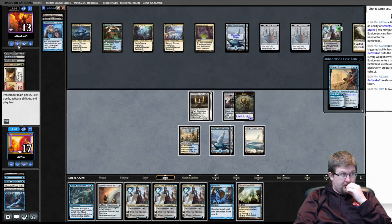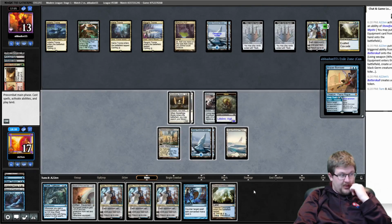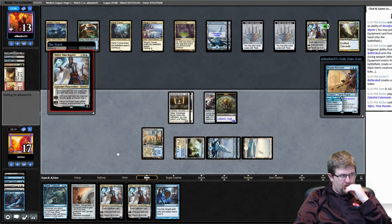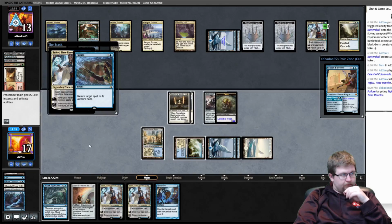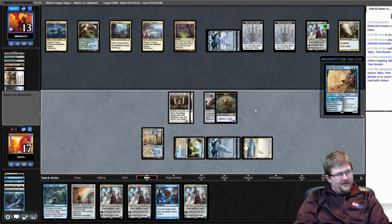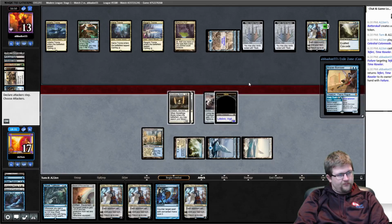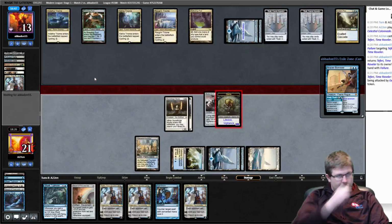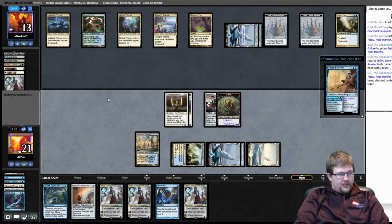They can hard cast Commandeer. So they can just steal my Teferi when I cast it. But honestly, that's like okay. I have to get rid of this Commandeer in some way. Okay. Guess not. Alright, their Teferi's off the board.